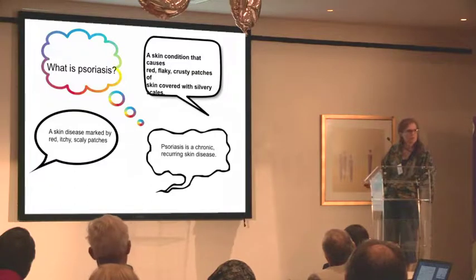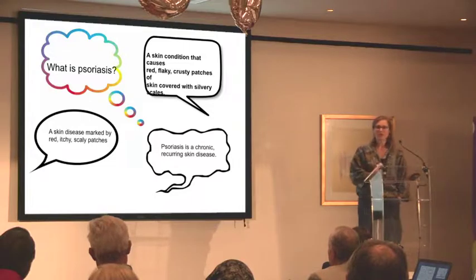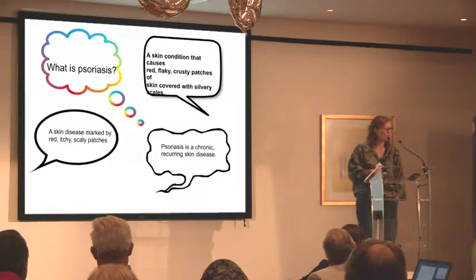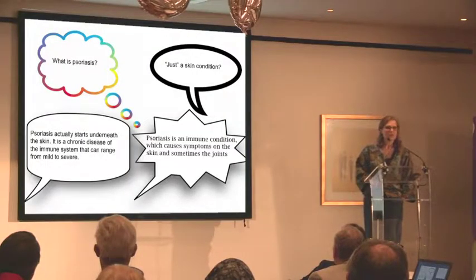We then started also thinking about psoriasis as a chronic recurring condition. So it's not a condition that we can cure. It's a condition that remits and relapses, so that it comes and goes, and often is something that is with people for long periods of their life, if not their entire life. So that's how we would generally describe a chronic condition. It's something that comes and goes and remits and relapses. I put this on just because that is sometimes how psoriasis is described. It makes me furious. Just a skin condition.